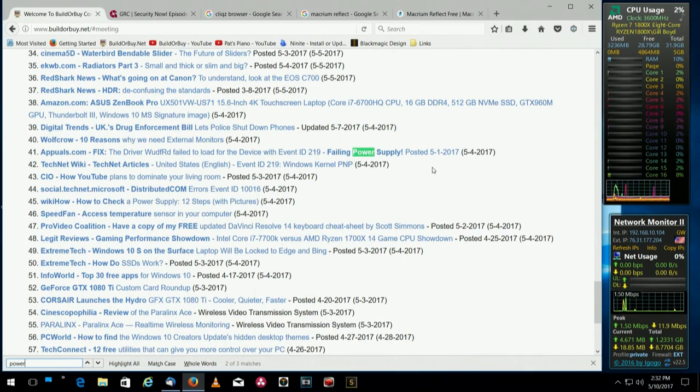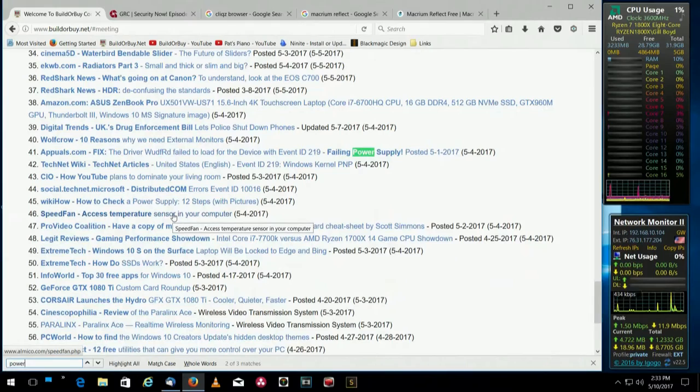But in this, there is also a discussion about using a monitor that you mentioned. And I have a link up on that as well in one of these. It is SpeedFan, access temperature sensor in your computer. If you're getting too much heat, like Joe said, heat is an issue, and that is probably what was causing problems for John Lum. This monitor is another way to check those temps.